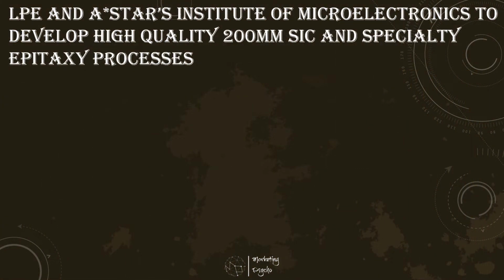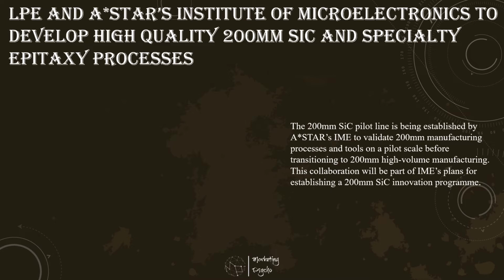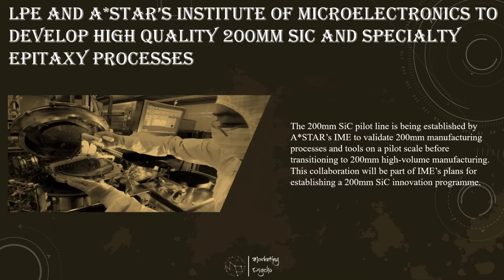LPE and the Institute of Microelectronics at the Agency for Science, Technology and Research have announced a research collaboration to develop high-quality 200mm silicon carbide and specialty epitaxy processes, including enhanced growth rates with improved uniformity. This will be done through experimental activities supported by simulation studies.